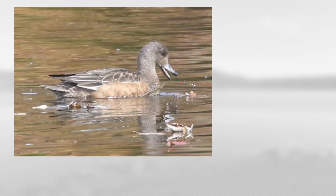And for this one, notice the gray bill with the dark tip, and the facial pattern is relatively plain, but it does have sort of smudgy dark markings here near the eye, and you can see the side is sort of this burnt orange color, which makes this an American wigeon.